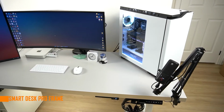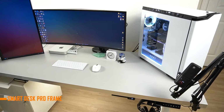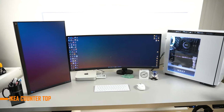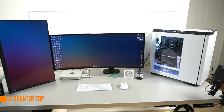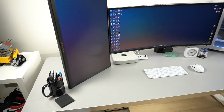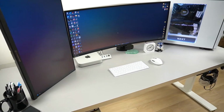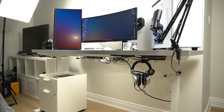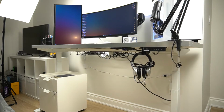Let's take a look. We'll start with the desk. Here I got the Autonomous Smart Desk Pro frame paired with an IKEA countertop. The countertop measures 74 inches by 26 inches. The large size is great for placing everything I need on my desk while also having enough space for writing or drawing. It's also a sit-stand desk.